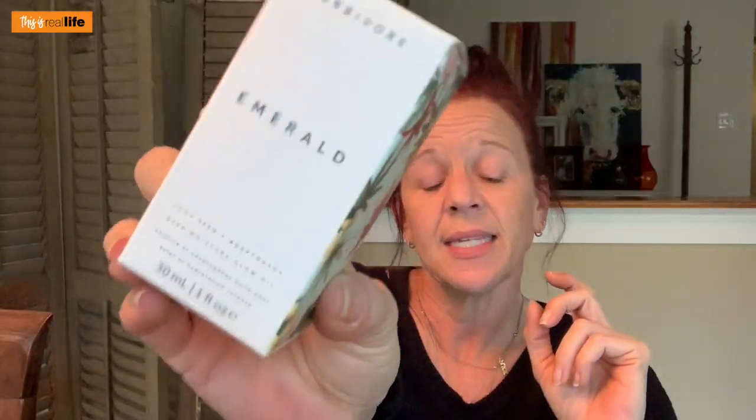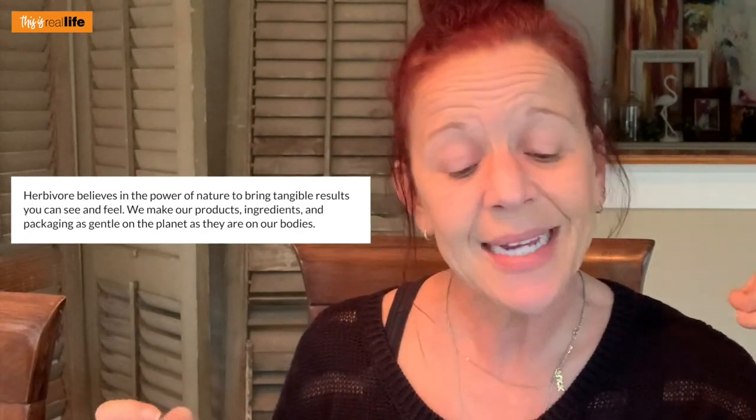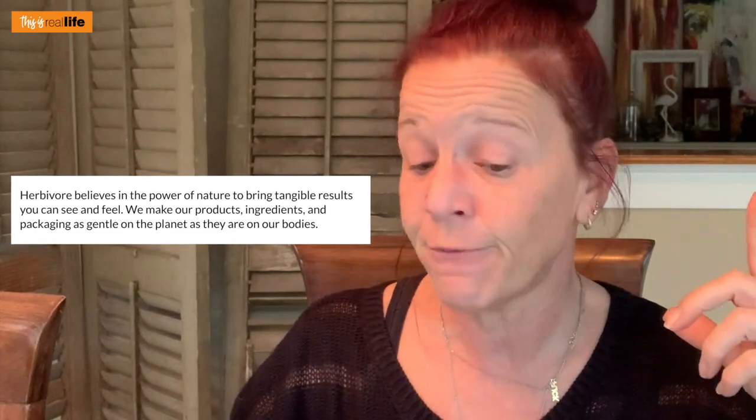Now, this product that I have here is a deep moisture glow oil. This here says it's supposed to reduce the appearance of wrinkles. So when you go onto their site, it does say that Herbivore believes in the power of natural to bring tangible results we can see and feel. They do have a bakuchiol retinol alternative soothing serum, some moisturizers, and their price point is about 50, 60 bucks. They do have these little kits, like acne prone, anti-aging face oil for dry skin, beauty face oil for combination skin, exfoliating serums. Give me the anti-wrinkle. I prefer when sites are like, wrinkly, buy this. Don't make me hunt for it.